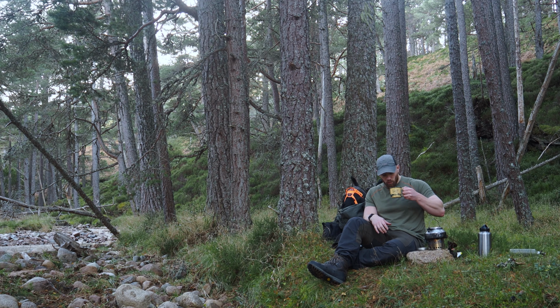But I'll probably just collect a few bits of these dead branches and things for some firewood. I'm not going to need a big fire tonight, but it'll just be nice to sit beside in the evening and use it for cooking. And I'll get the rest of the bed and all that kind of stuff set up too. And I think that's us for the night, really.